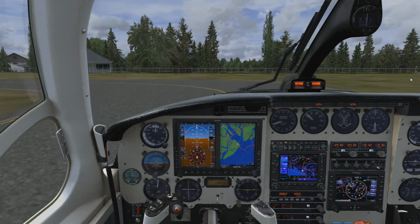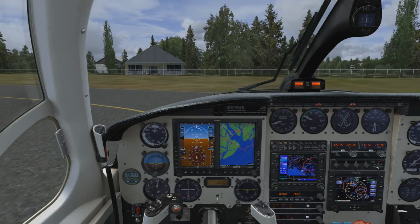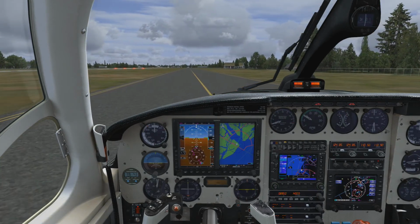Wow, this thing, it's got so much power. I just moved the power up a little bit and you can see it wants to really get us going. Tons of power in this thing.